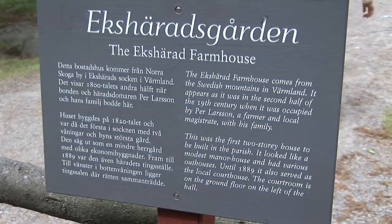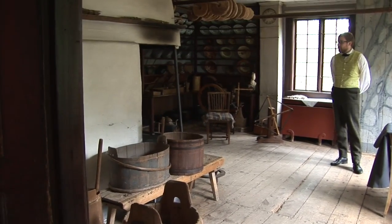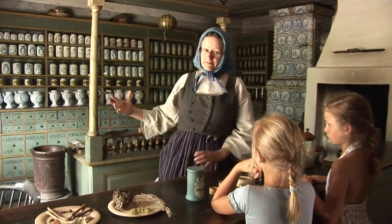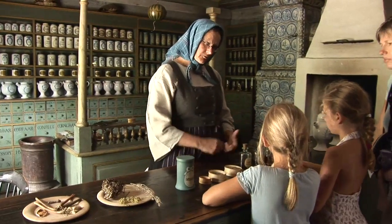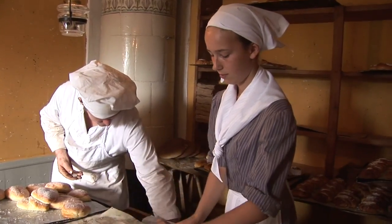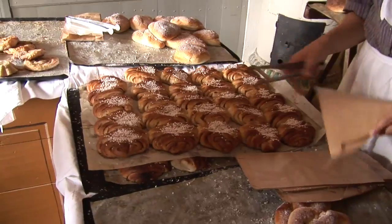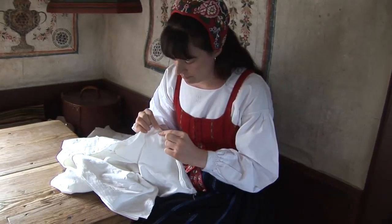Skansen's buildings date from the 18th, 19th, and 20th centuries and show how people in different social classes lived, worked, and were housed. There are costumed local guides dressed in historic outfits ready to explain the story of each display and tell you about life as it used to be lived in the buildings you are visiting.